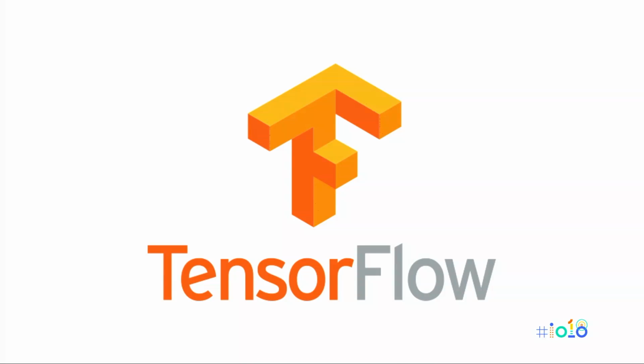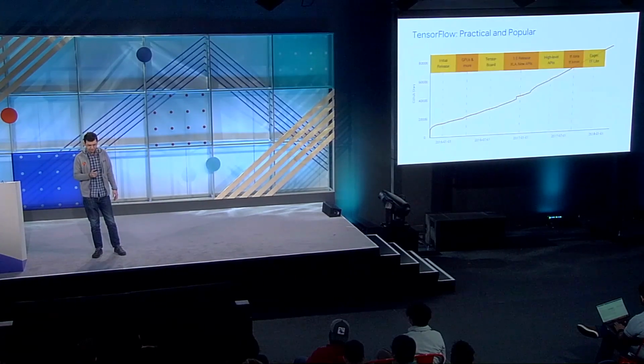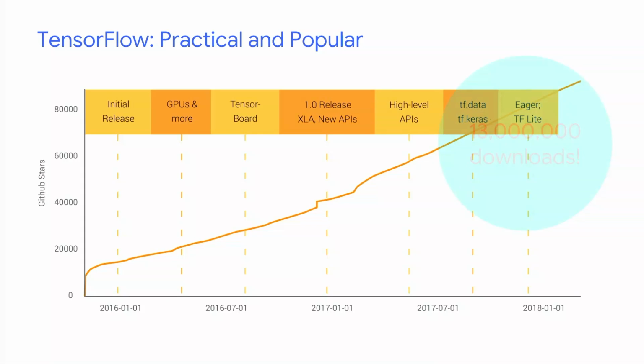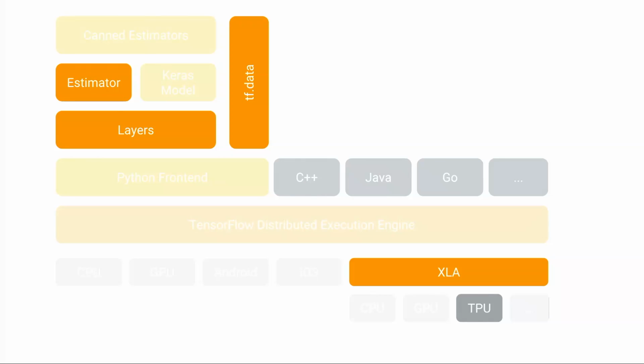Now, TensorFlow is the most popular open source framework for machine learning, one of the top projects on GitHub. And it's just taken off since it was open sourced in November of 2015. We're now up to something like 13 million downloads all around the world. TensorFlow supports many different kinds of machine learning and has many different components.